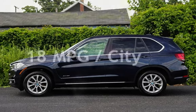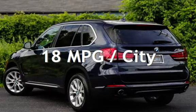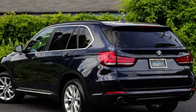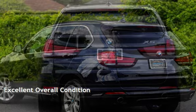Estimated fuel economy for this vehicle is 18 miles per gallon in the city, and 24 miles per gallon on the highway. This vehicle is in excellent overall condition.